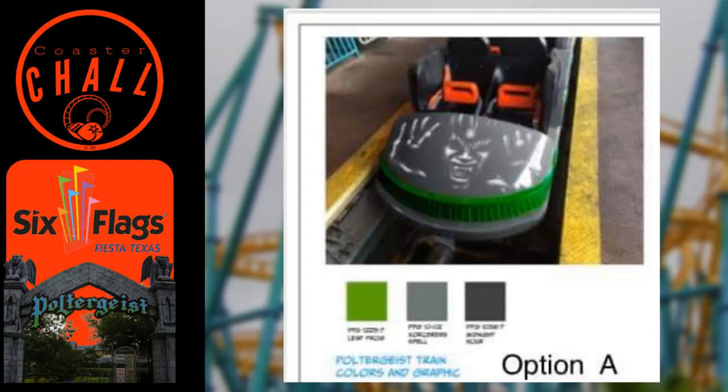So right now on your screen is option A, number one, with the green, grey and black colour scheme. Now, one of the positives here is I like the faded in ghost figure on the front of the carriage. I think that's a really nice thing to go for on the front there. I think the green stripe gives it a bit more colour, a bit more flavour as well. I think that works a little bit well.